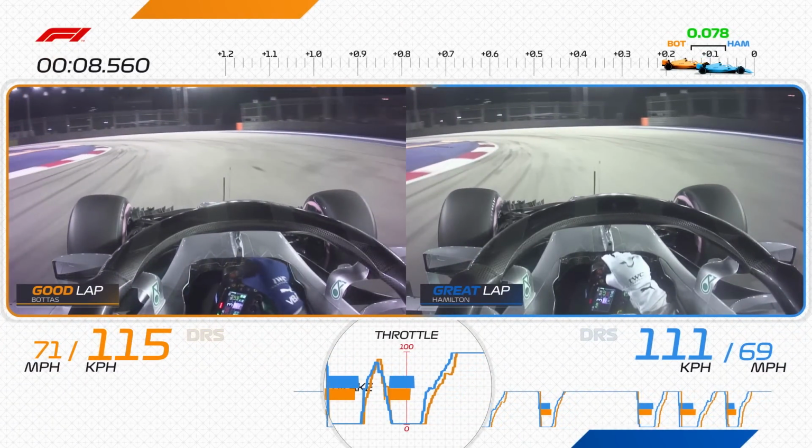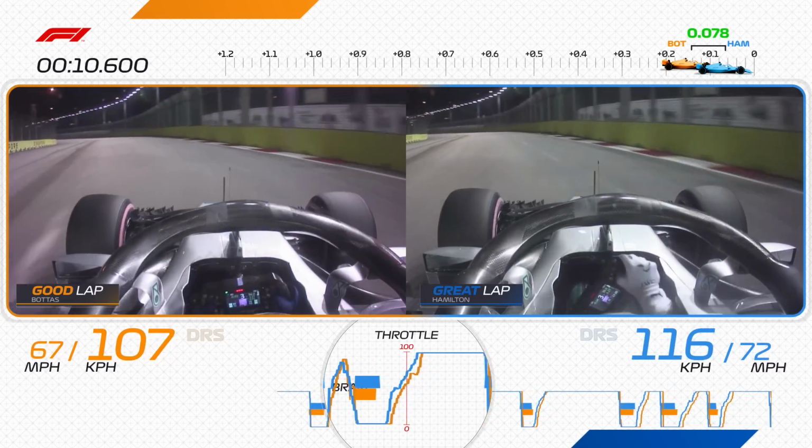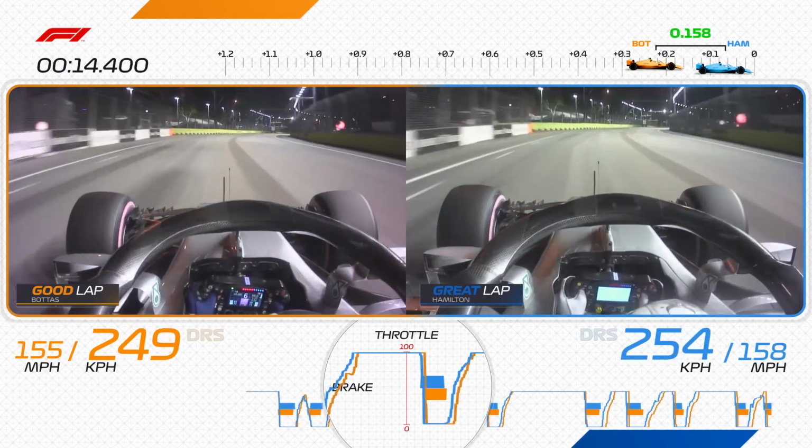He has to drive more directly to the apex of turn 3, having taken more speed through turn 1 and gained time. Valtteri Bottas should be able to take a slightly better exit than Lewis Hamilton, but lets him off the hook with this little bit of oversteer as they scream through turn 4 down to turn 5.